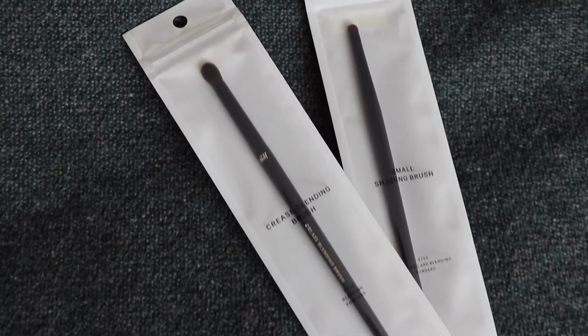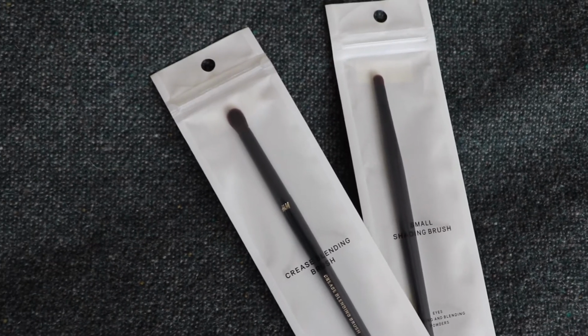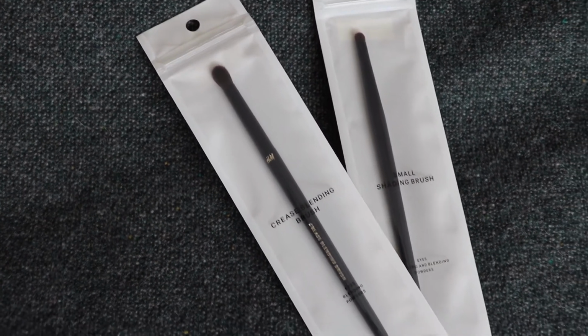Then on to makeup. This is definitely the category that I'm most excited about. So I got 2 brushes from the H&M makeup collection. I've bought a few things from the H&M makeup collection. I really, really, really hope they come to South Africa. But these are 2 brushes.